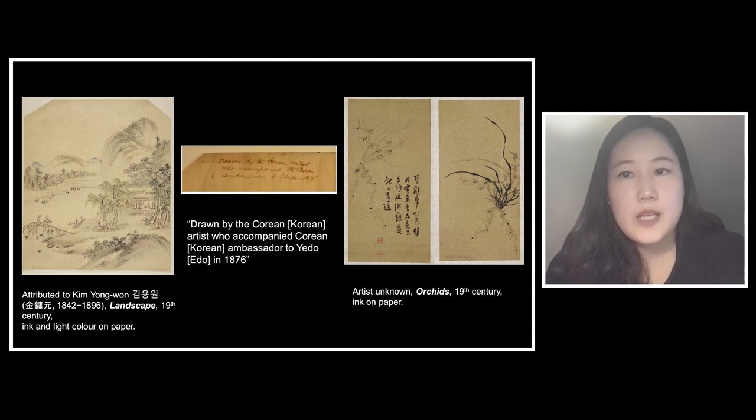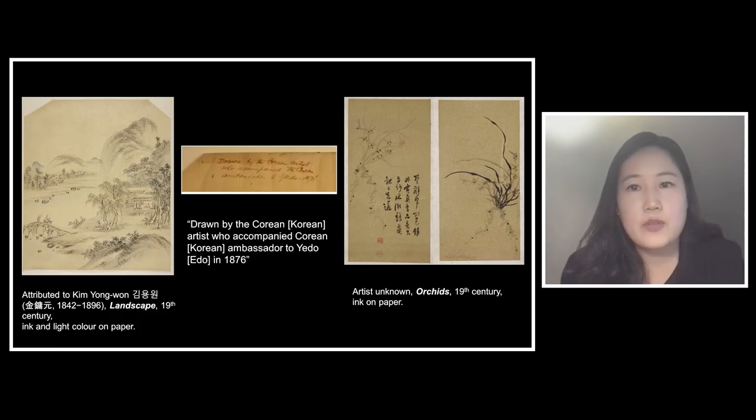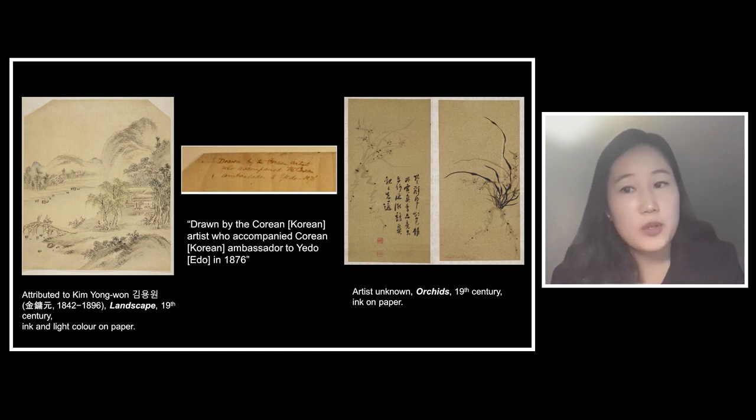These two paintings are also from the Anderson collection, bear an interesting inscription on the reverse, probably by Dr. Anderson. It reads, drawn by the Korean artist who accompanied the Korean ambassador to Edo in 1876. After a few decades of severance of diplomatic relations with Japan, Joseon resumed dispatching missions to Japan in 1876. At the time, a court painter, Kim Yong-won, was a member of the envoy.